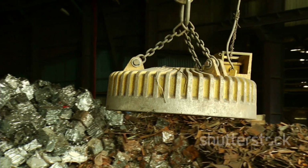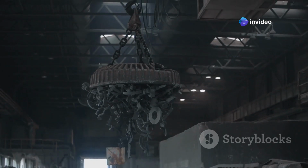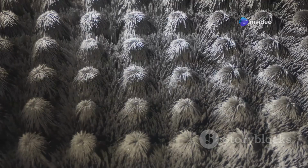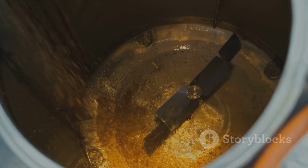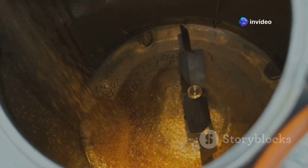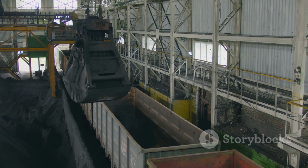First up, we've got magnetic separation, and it's exactly what it sounds like. We use powerful magnets to literally pull the iron ore away from the gangue. It's like watching iron filings dance to the tune of a hidden force. Next, we've got flotation, which is where things get really cool. We mix the powdered ore with water and chemicals, creating a bubbly froth. The iron minerals cling to the bubbles and float to the top, while the gangue sinks to the bottom. It's like magic, but with science.